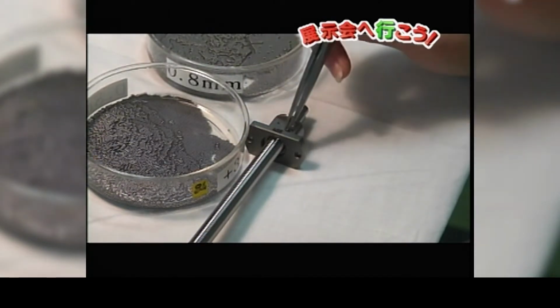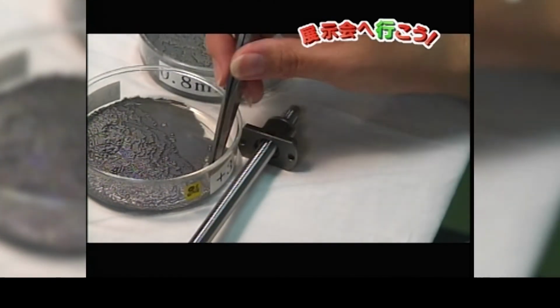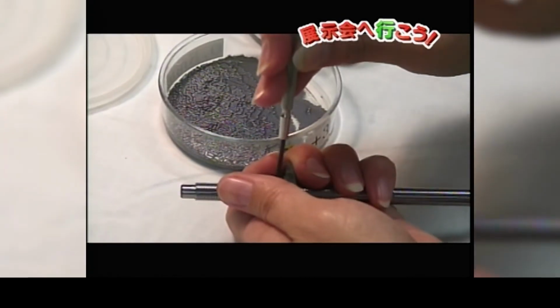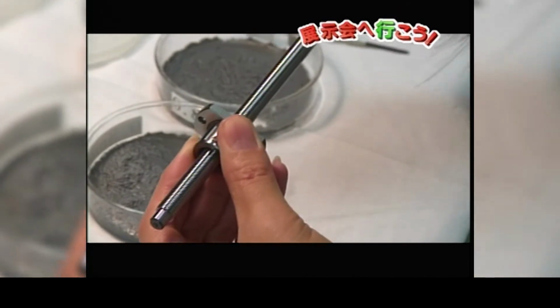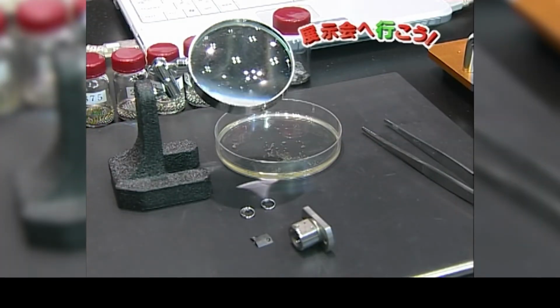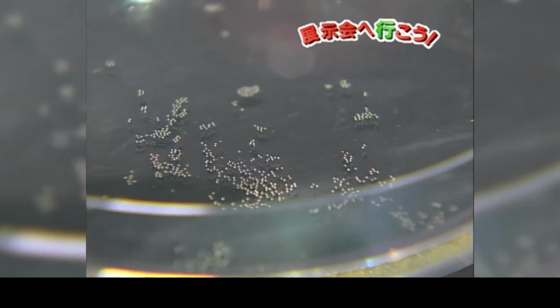Here, experienced skilled artisans put balls one by one into the nuts of ball screws of various sizes. The balls are assembled by hand. Then let the reporter try to assemble these 0.4 millimeter ultra small balls.